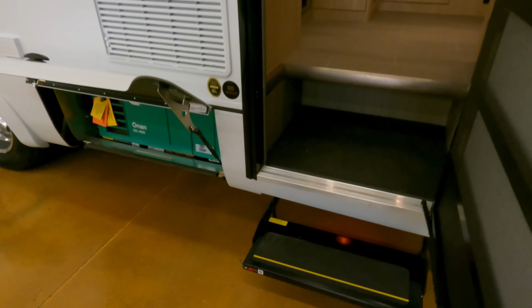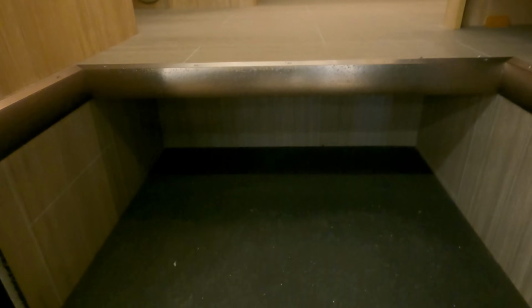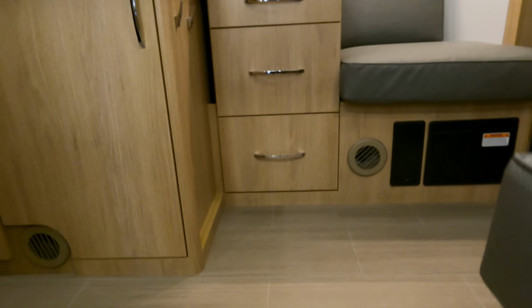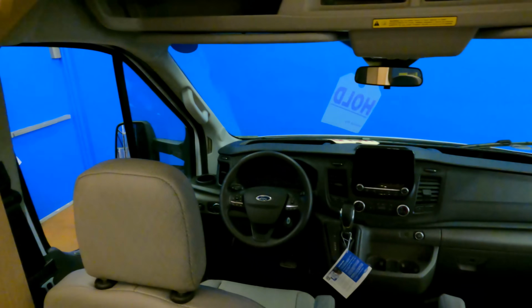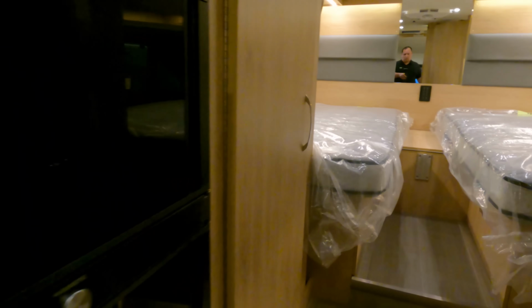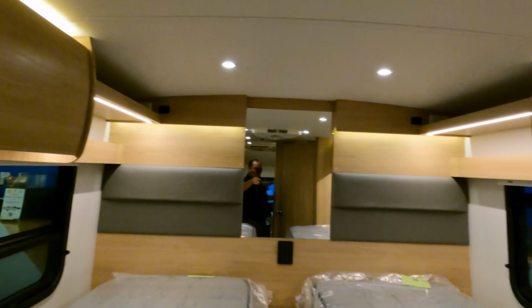As you open the door, you have the power step, and as you come into your step, even the little nook under your step, so if you throw your shoes under there, you get thoughtful touches. As you get inside, you have a very warm space to come into. Between your counters and your cabinets up top, it's a very contemporary European style. It's really a nice place to be.